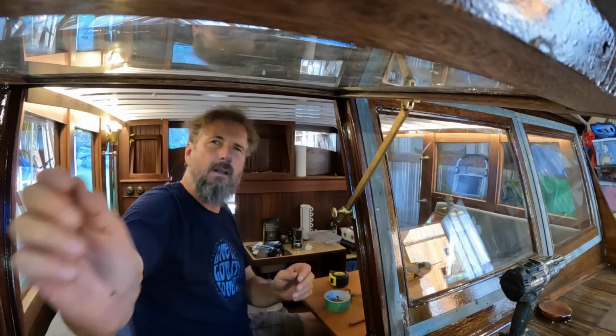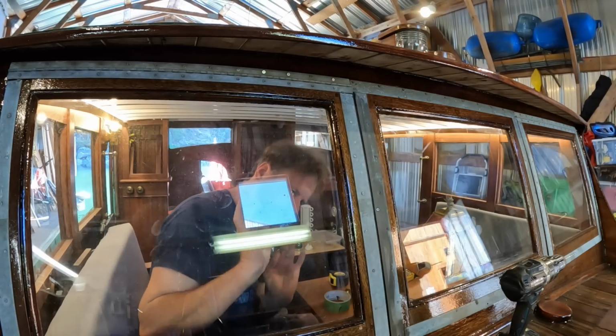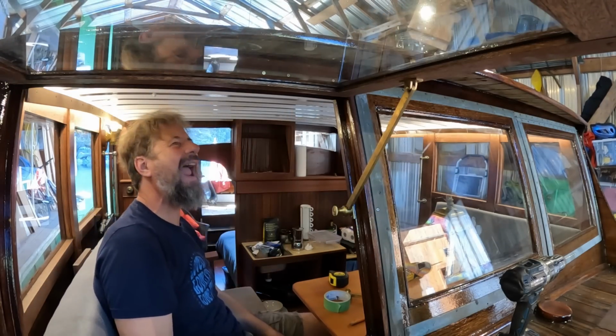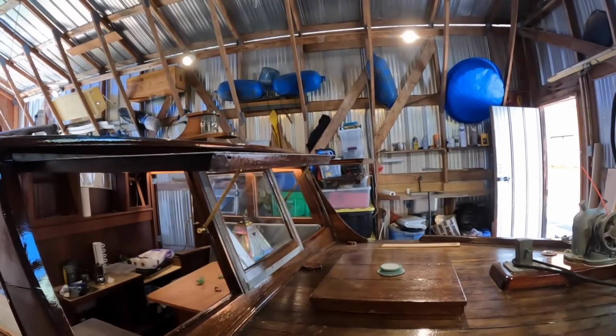Fabulous. Take that stay out, close it, oh, beautiful, open it, and tighten it. I freaking love these. And they're pretty well perfectly lined up.